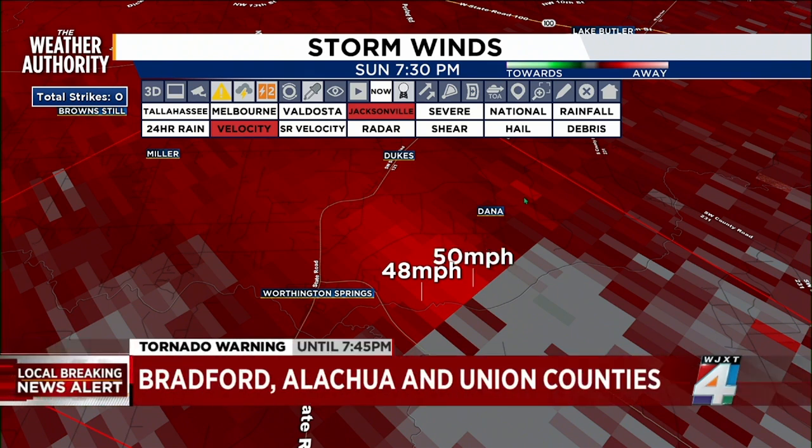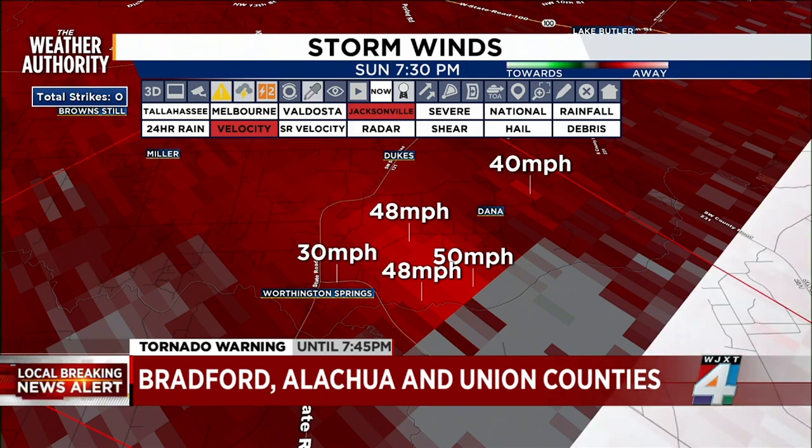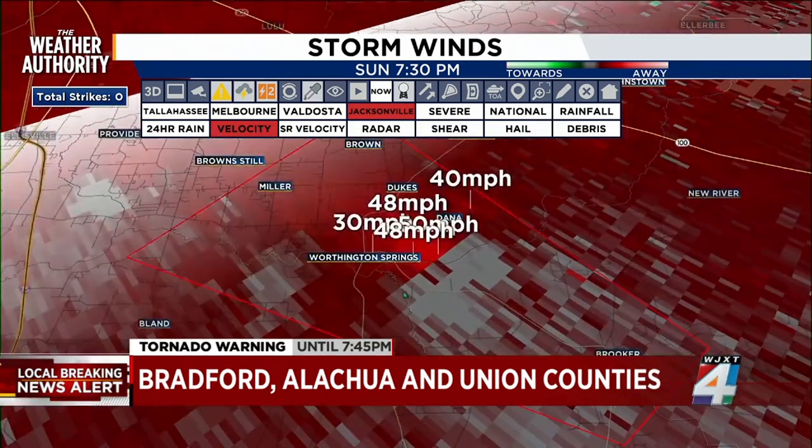But this one could be doing some damage at 40, 50 miles an hour, even the leading edge of it, as you see there, 48. So look out around the areas around Dukes, and you might even be getting some of those big blasts coming through at Dana, and just to the edge here around Worthington Springs, starting to see your wind pick up near State Road 121 to about 30 miles an hour. We'll look to see if this one goes the distance.